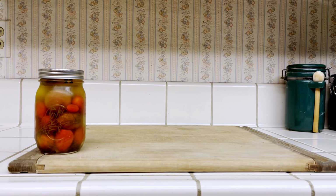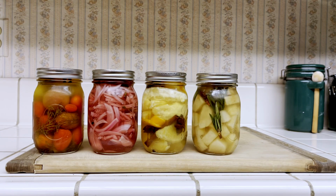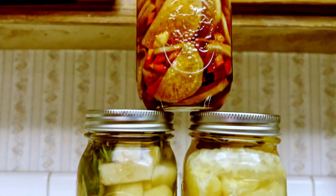Now that we've pickled multiple items, you can see that you can literally pickle anything, and it is extremely doable. As long as you have vinegar, water, and a pickling brine solution, you can essentially use whatever you have in your shelf and you can pickle it. You'd be good. Yeah. Yum.